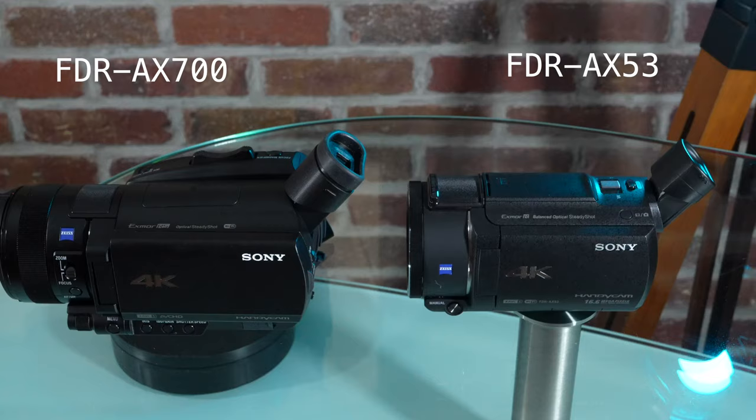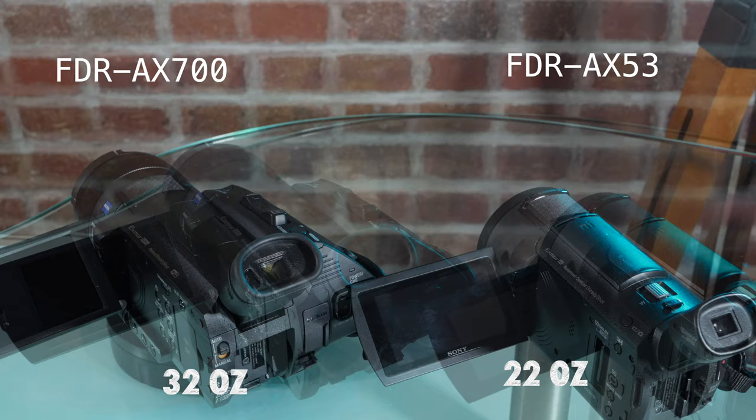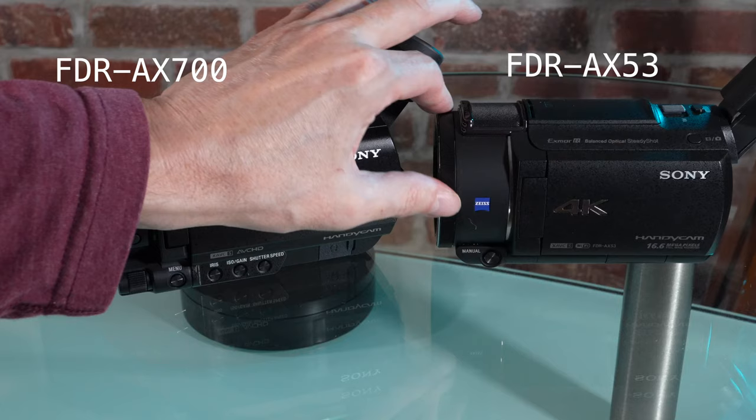Now, comparing the 700 with the smaller sensor AX53, it's quite a bit heavier, 32 ounces versus 22 ounces, so you're going to feel the difference. Again, that LCD gives you a nice bigger image.